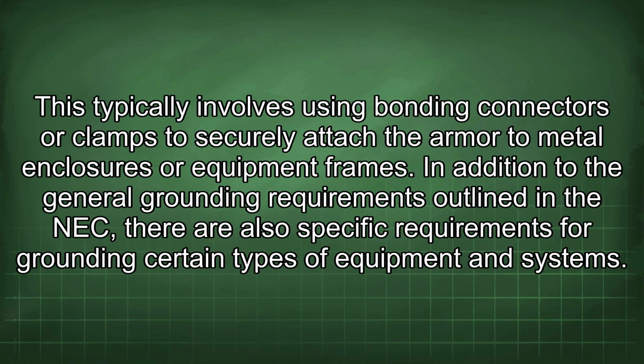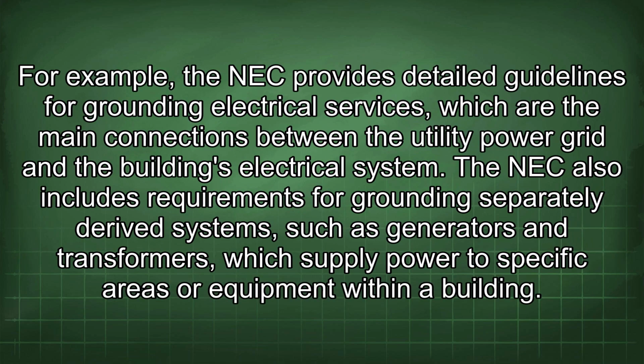This typically involves using bonding connectors or clamps to securely attach the armor to metal enclosures or equipment frames. In addition to the general grounding requirements outlined in the NEC, there are also specific requirements for grounding certain types of equipment and systems. For example, the NEC provides detailed guidelines for grounding electrical services, which are the main connections between the utility power grid and the building's electrical system.